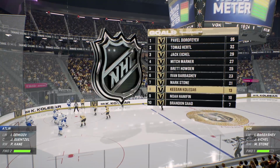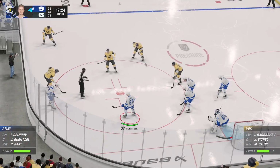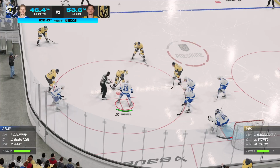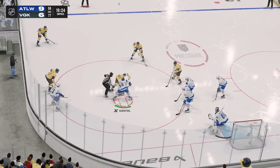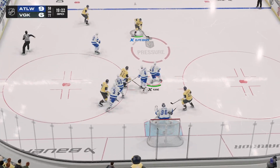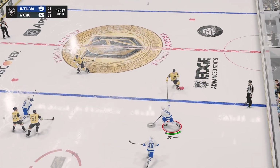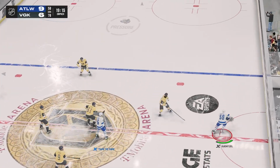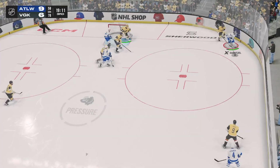The Golden Knights are looking to get back into this one, trailing early in this third period despite having the better scoring chances. And they win the draw. Now let's see what they can do with it. And the goaltender manages to get a pad on that one. A player should never be left alone in the slot, but man, is the goaltender to task here. Gets out in front of it and makes a save.